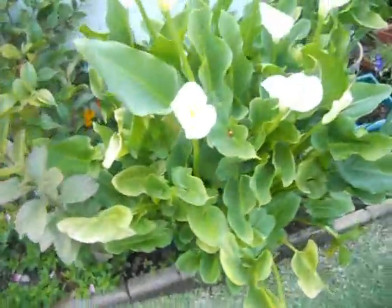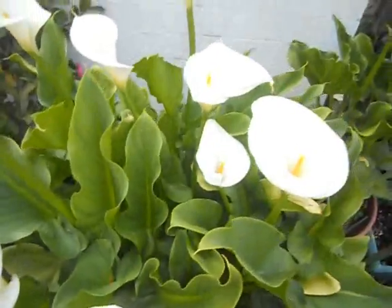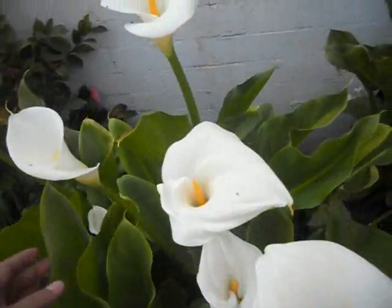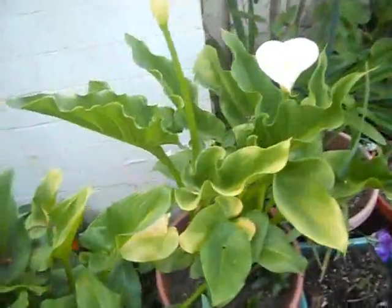The calla lilies are right here, and I just love them. I just think they're so pretty, and this one's growing like crazy. There's babies and just beautiful. I just love it. Here's another baby right here, and right next to it I planted another one.